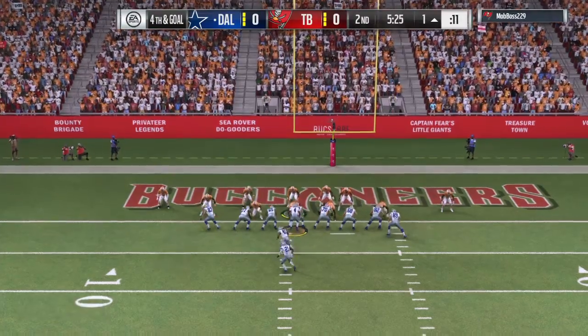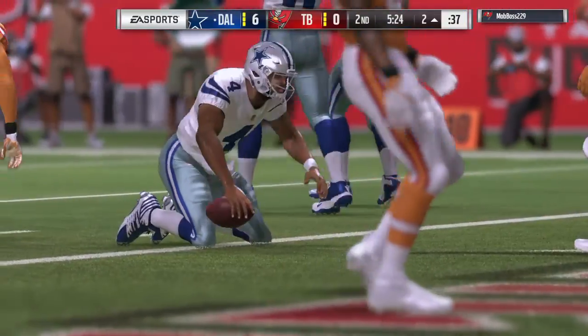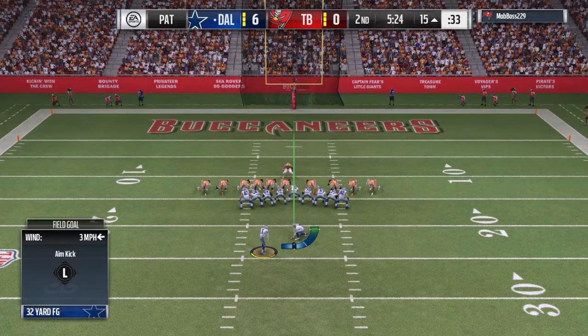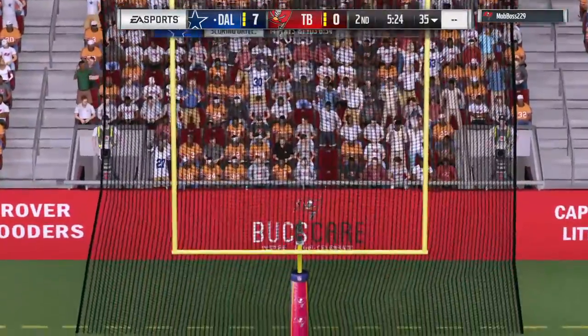Let's go. It's a keeper with Prescott, and he will take it in for a Cowboy score. Dak Prescott taking it in. And the Cowboys take it all the way down the field and score on the opening drive. And his kick is right through.